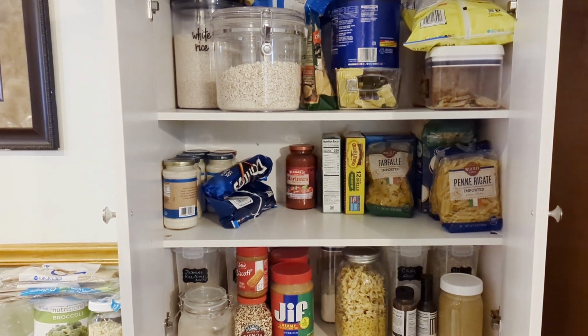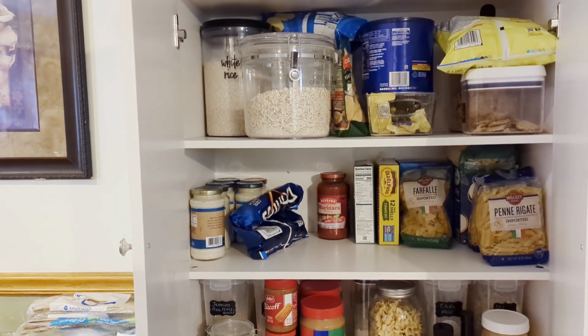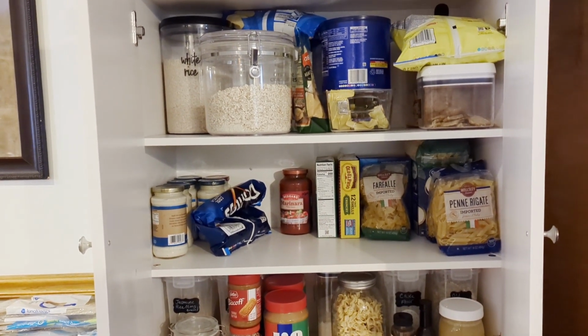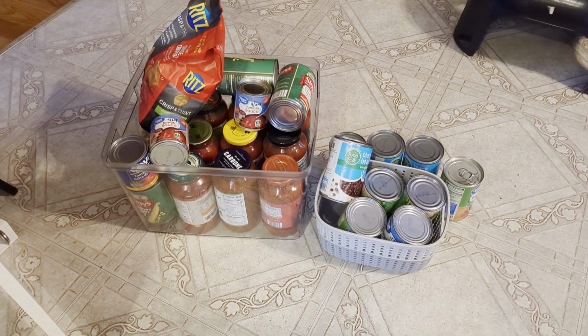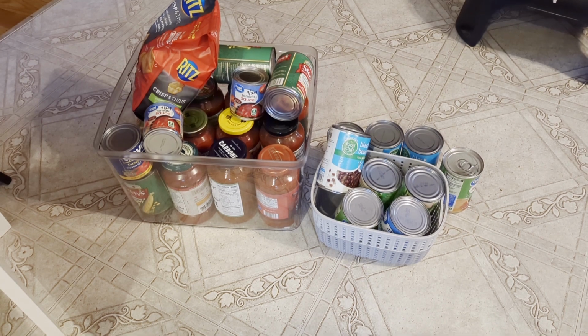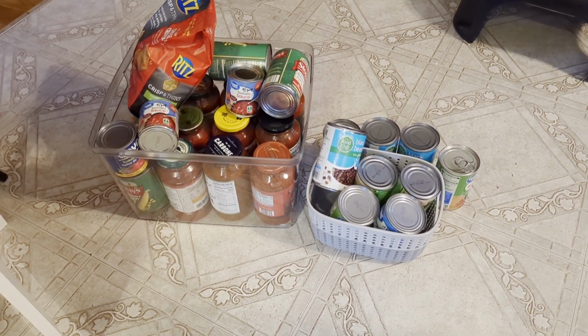Another thing that I do is I keep a lot of my back stock in a different place in the house. I have a different pantry set up for the bulk items. So what I do is I go down and pull from those items to restock up here so they're easier to access. And when I buy new stuff, I put that downstairs, and it's just a way to ensure that I'm actually using the first in, first out rule.